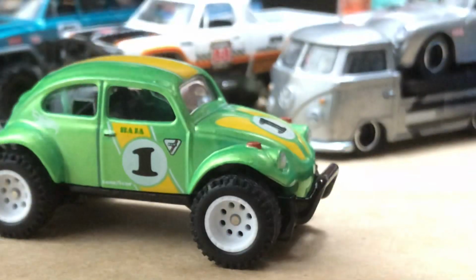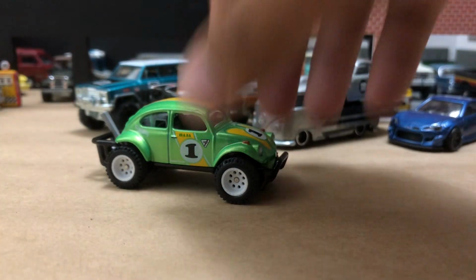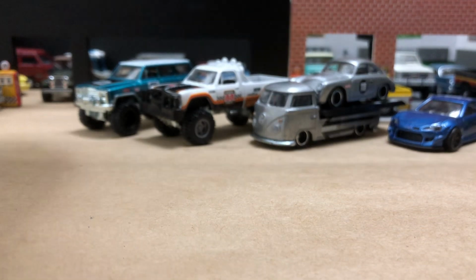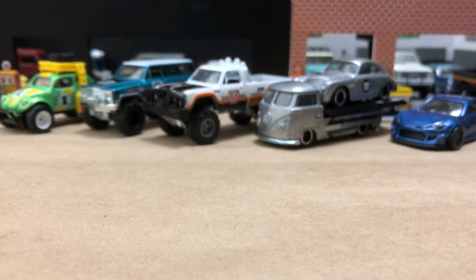So amazing stuff. Love it. So that ends the Desert Rally Tour. And let's get to some other exciting stuff. So these are definitely on my radar. I knew these were coming out, and I had to take a look at them.